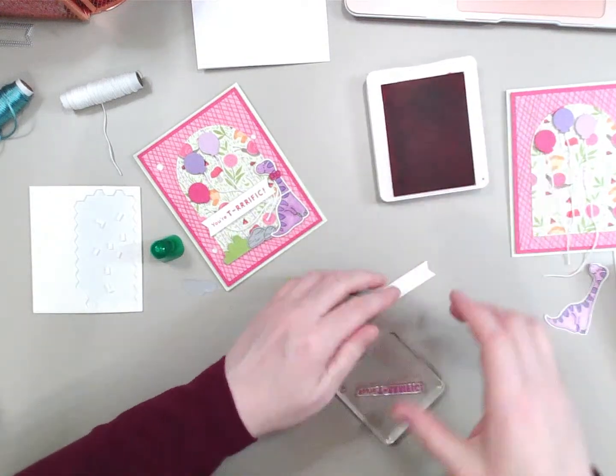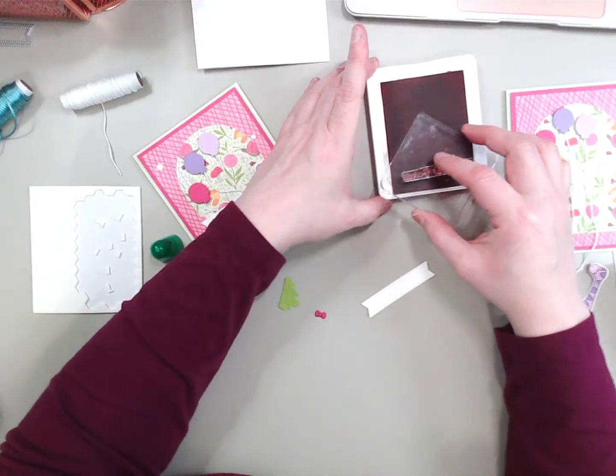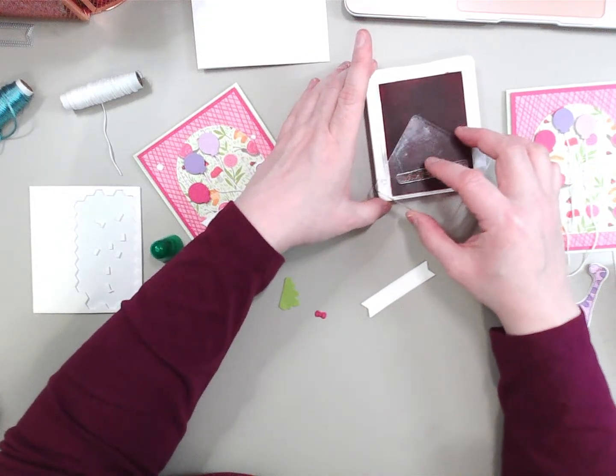And I just love these colors together so much. It's so fun. So bright and happy. All right.